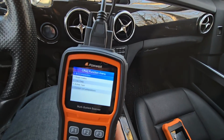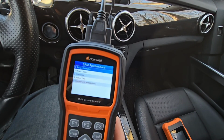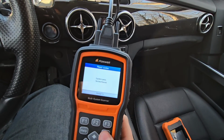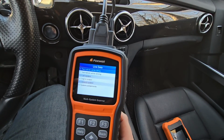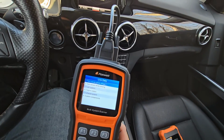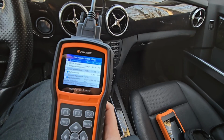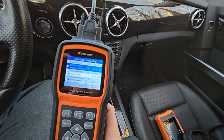So you can see here we're in the CR42, which is the ECU, essentially. You read codes, there's no codes in the system. You can do live data, and it'll give you all kinds of information, like we'll do test values while idling. Gives you all kinds of different live data in here.